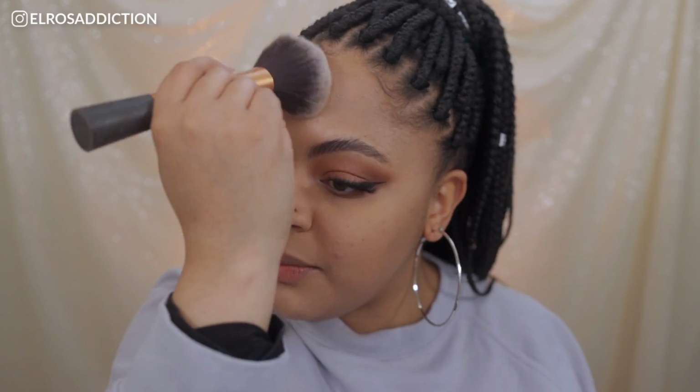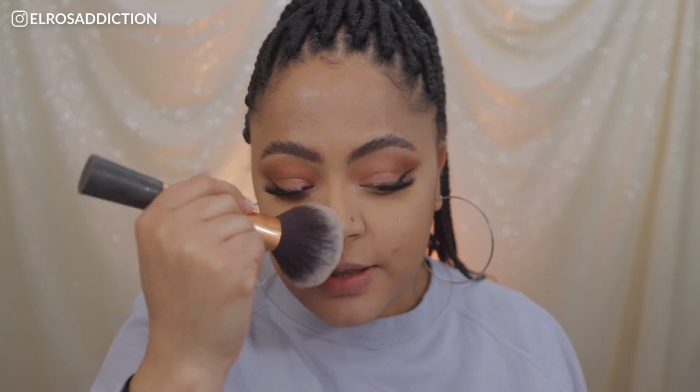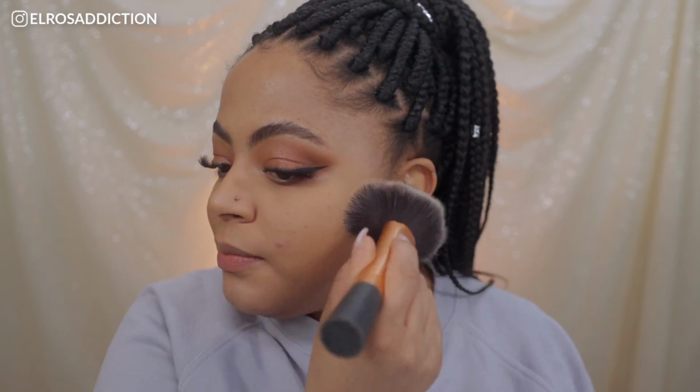I thoroughly enjoy this setting powder because, like I said, I have dry skin and I don't usually like using powders because it tends to dry me off, but this is not that at all. It sets everything in place and I don't exactly feel matte, I just feel set, and I'm going with this large powder brush from Real Techniques. If you like the Sephora Micro Smooth Powder, you're actually gonna really enjoy this because of the cloud set.